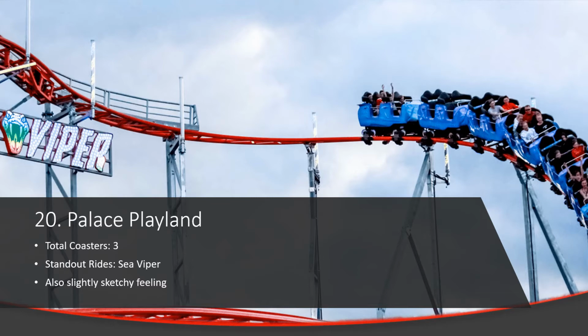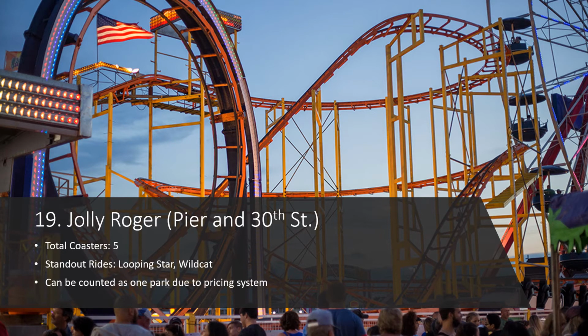I do enjoy that. Next, we have Jolly Roger, both at the pier and 30th Street. I'm counting this together as one park because you can purchase the Passport to Fun, and that will give you access to both places. So I'm counting it as one, even though it's 2 separate locations. They're probably about 10 minutes drive from each other.